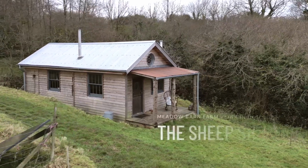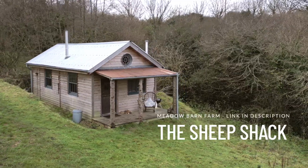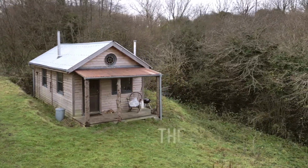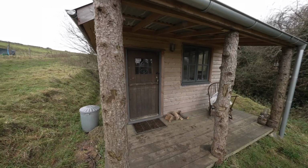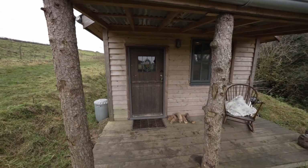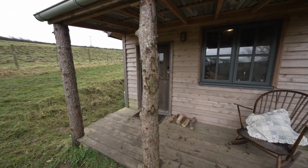Welcome to, or back to, Off-Grid Path, and today we're going to be having a look at Meadow Barn Farm and specifically the Sheep Shack, a beautifully crafted rustic cabin in Devon. This incredible cabin was built by Liz and John, who are the owners of Meadow Barn Farm.